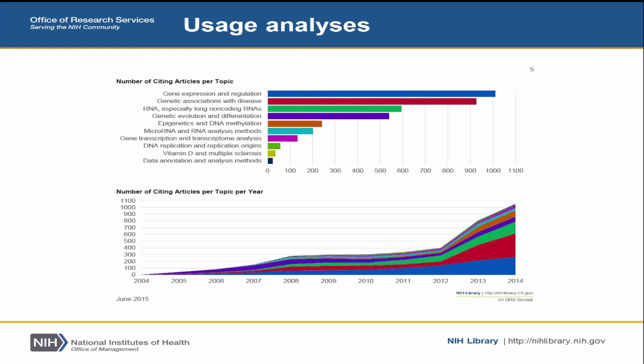This was a massive project that the NIH was involved in and spearheaded over the past decade or so. What we're looking at is all of the papers that cite this particular data set, and the topics that are pursued by these papers, to try and get a sense for what this particular data set has actually been used to do in the scientific literature. We can see there's quite a lot of usage around gene expression and regulation, genetic evolution and differentiation, microRNA, and so forth.